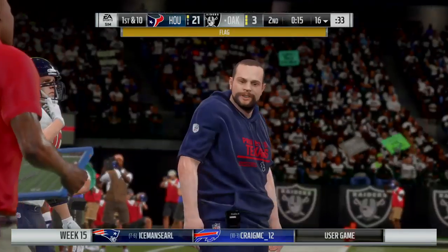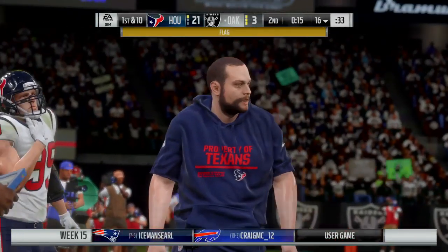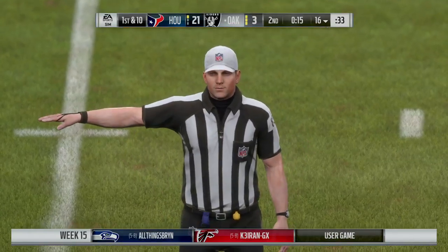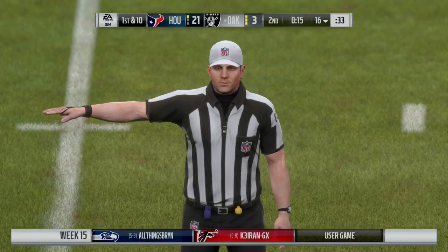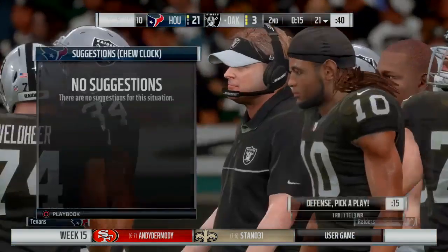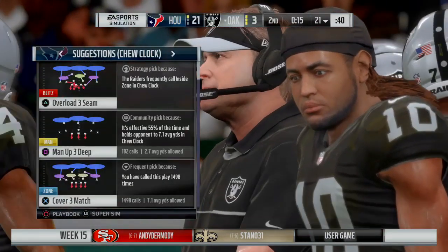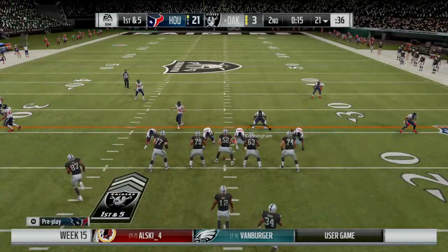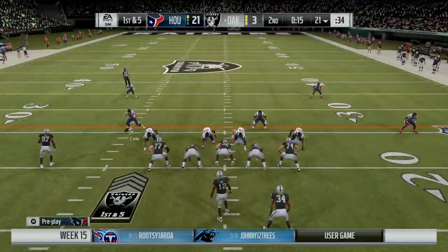As you pointed out, not in this case. Now flags will come in. I think this one's going to be on the defense for jumping. Neutral zone infraction, defense. So a jump there defensively. And it's a killer. Watch the football. Don't move across the line of scrimmage until the ball moves.